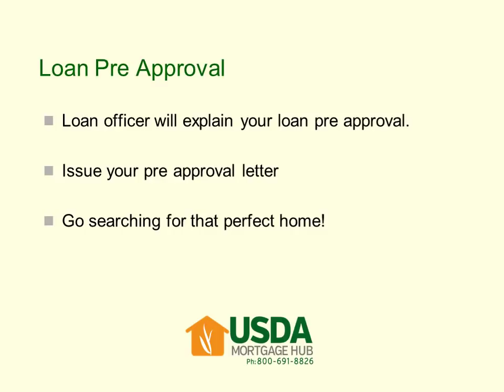Loan approval: once you go through the process of providing the information on the application and then providing your paperwork, your loan officer will go through the pre-approval process with you and explain your pre-approval, talk about the amount that you're pre-approved for, talk about the expense obligation, and go through the numbers in detail of what you can expect. And then they'll issue a pre-approval letter to you at that point. It's generally valid for 3 or 4 months, and from that point forward, you can go searching for the perfect home.